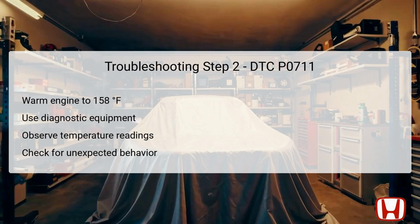After starting the engine, the next step is to warm it up until the engine coolant temperature reaches at least 158 degrees Fahrenheit, 70 degrees Celsius. This stage is critical as it simulates normal operating conditions under which the ATF sensor is expected to function. It is advisable to use diagnostic equipment to closely observe the temperature readings and ensure they correlate with the expected values. If the readings are abnormal, it may indicate a malfunctioning sensor or issues with the PCM.